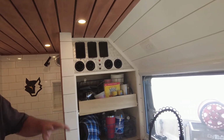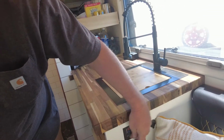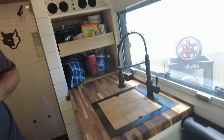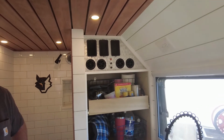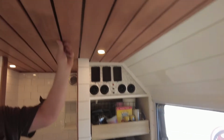So once you get the air nice and cool in here, you just kick it back down, turn the auto off. It brings the noise level down, but it also keeps it nice and cool in here. That is sweet. The ceiling's made to look like teak. That's done on purpose.